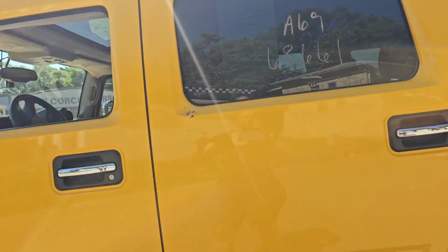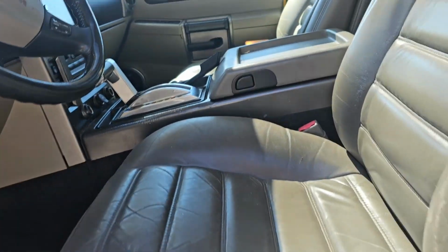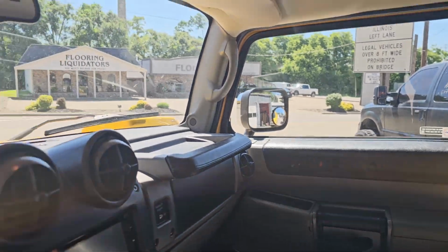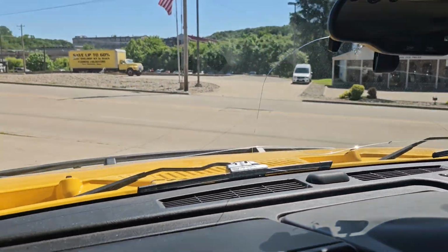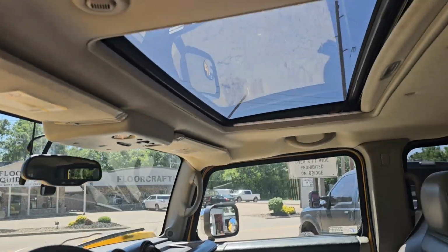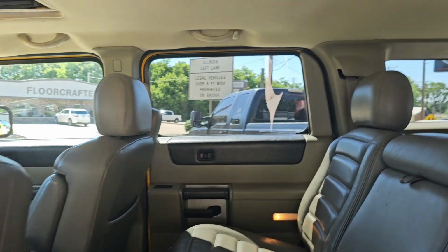Interior is leather. Pretty good condition as far as I can see. I mean, you've got your typical weather cracking. You do have a cracked windshield up there. It's not in the driver's view, but it is a cracked windshield. We have a sunroof, which we will test when we get in there. But otherwise, it's in pretty good condition.